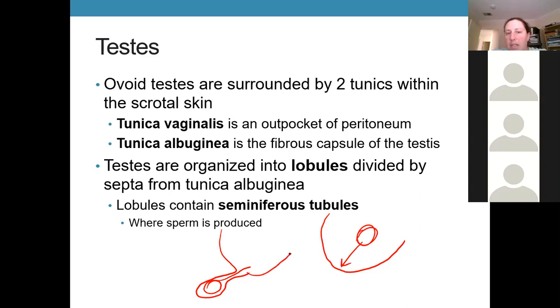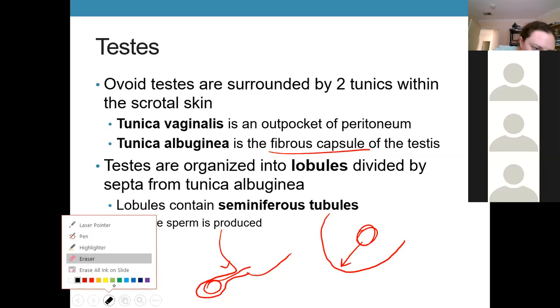So then the tunica albuginea is a dense connective tissue capsule surrounding that whole thing. So it's fibrous, very sturdy for protection. And then it basically forms the innermost layer of the scrotum. Sorry, I totally got that backwards. Let me erase that. Sorry, the tunica albuginea is inside, it's the outermost layer of the testes, not the innermost layer of the scrotum. Totally did that wrong. I don't know what I was thinking.